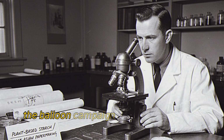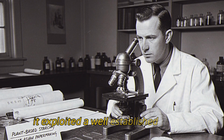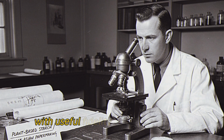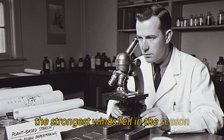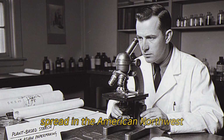The balloon campaign did not discover the jet stream. It exploited a well-established feature whose timing and latitude could be predicted with useful fidelity on monthly scales. The same predictability imposed a constraint. The strongest winds fell in the season least favorable to forest fire spread in the American Northwest.